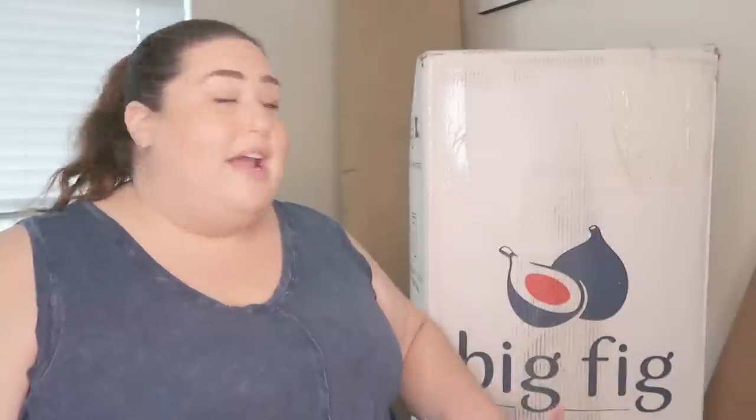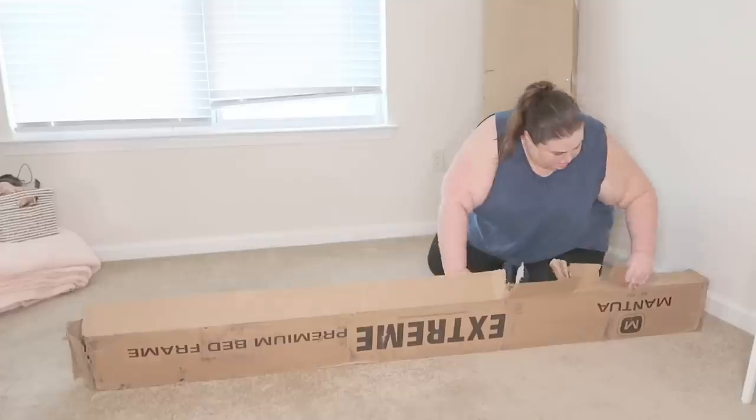Again, I hunted them down. I like Big Fig. And whenever we tried out the mattress in Atlanta, I was with my friend Leah. She bought it after that weekend, and then she's always talking about how she loves it. So I am excited.